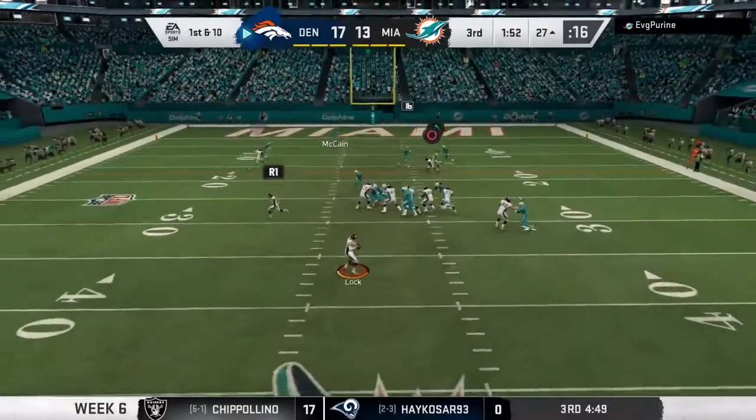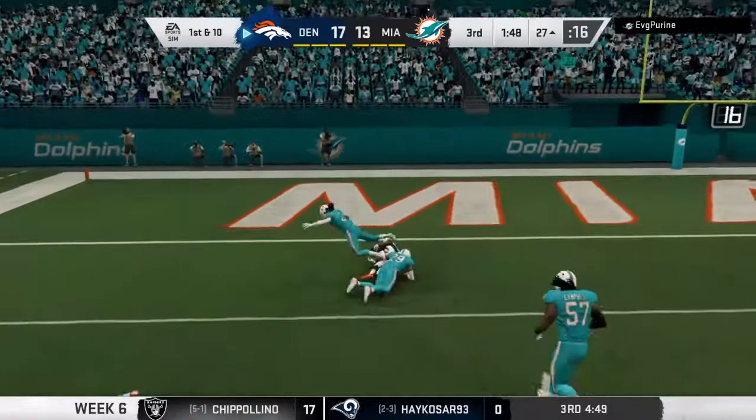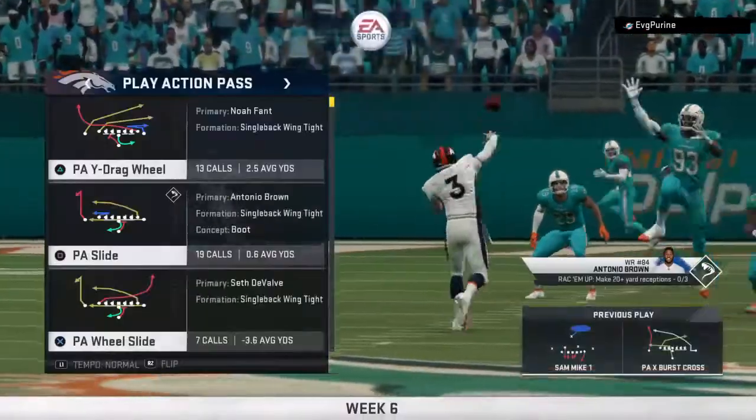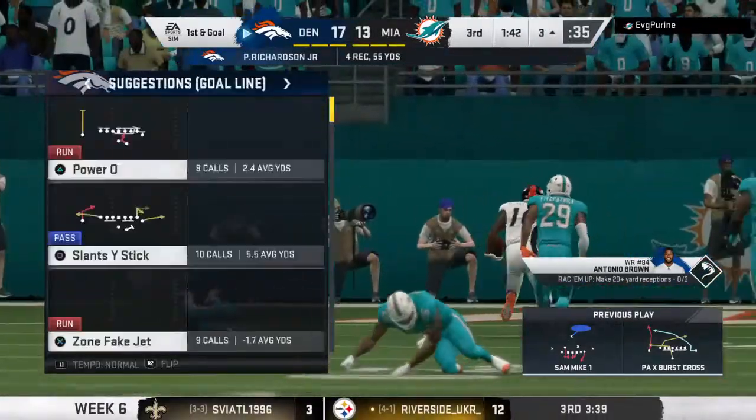Faking the give to Lindsey. Here's Locke. That's going to be caught by Richardson. And they will eventually get him down, but he's inside the 5 all the way to the 3. Call that a very strong gain of 24.